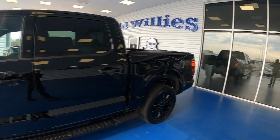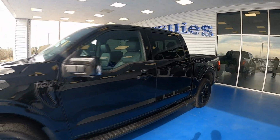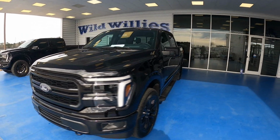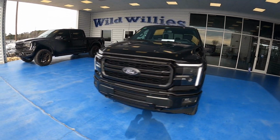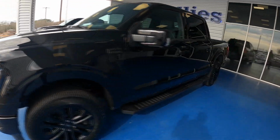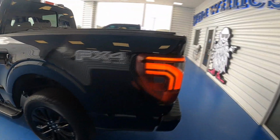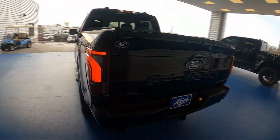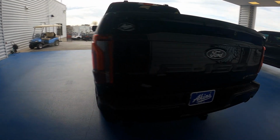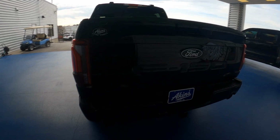So the standard price for the Lariat with the destination charge is $66K. This one has the black appearance package, which was another $1250. And what I really liked about that is the black exhaust tips, the dual exhaust. Like my 2002 has the dual exhaust pipes, so I like that they come out of here. With the black appearance package, that's how they come.